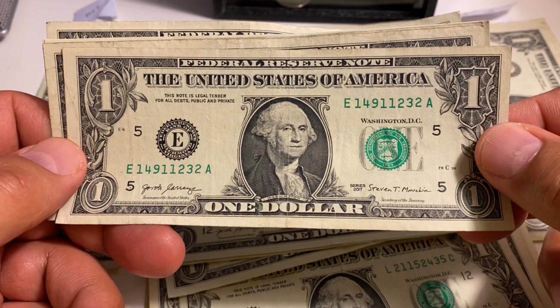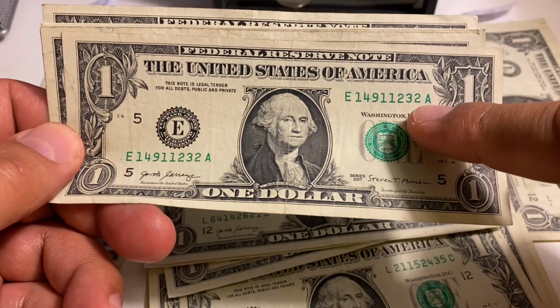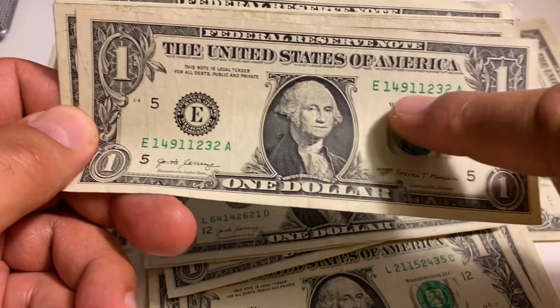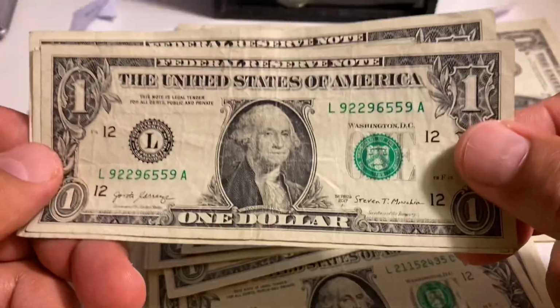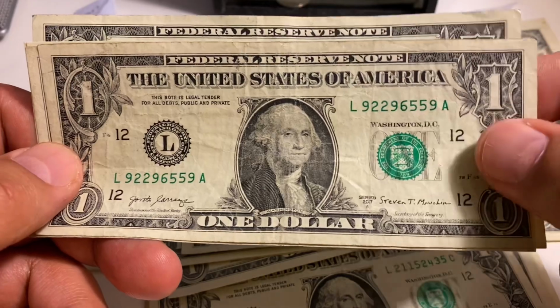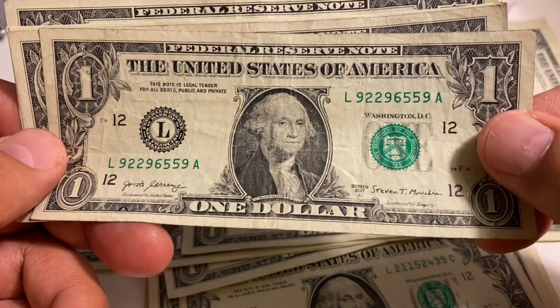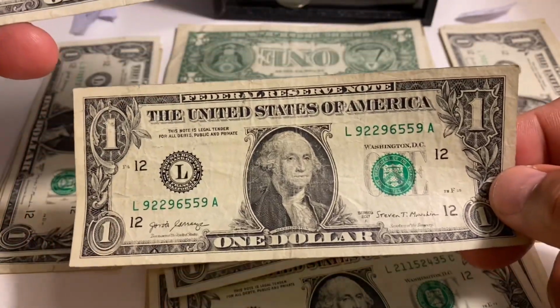This one, some odometer, some of the lettering and the numbering on the serial number is smeared, so we'll check that out. This one I thought was fancy as well. You had some 9s and 2s and 5s there. Almost a trinary as well, but it didn't make the grade. The note's not very good. So we'll have to check that out.